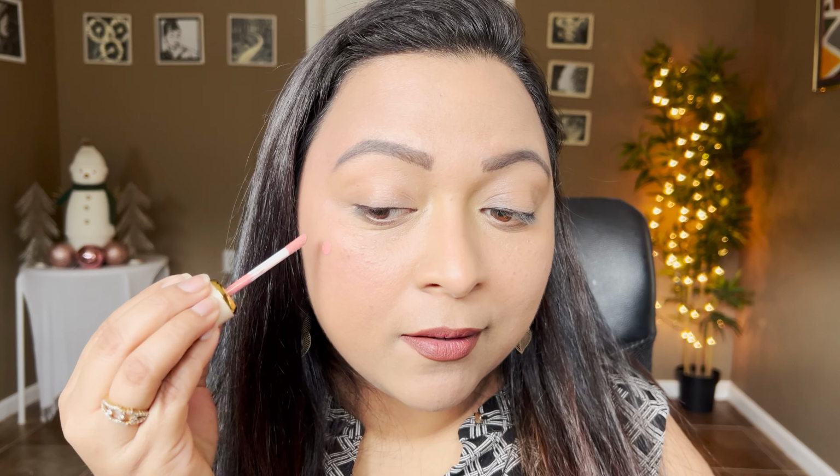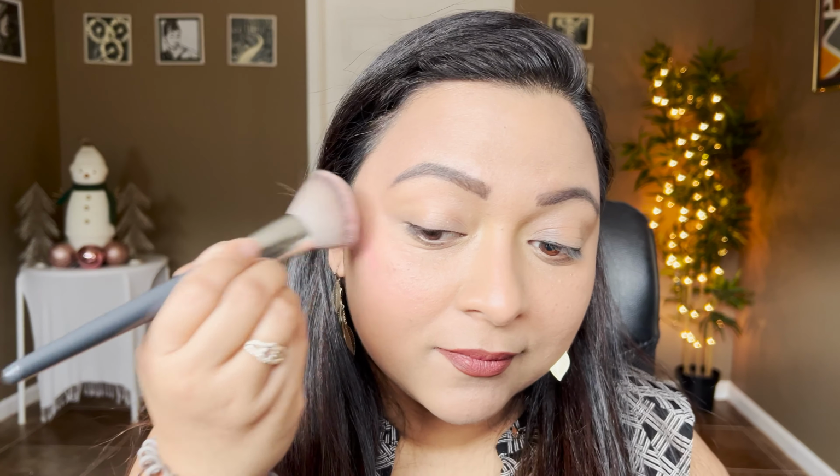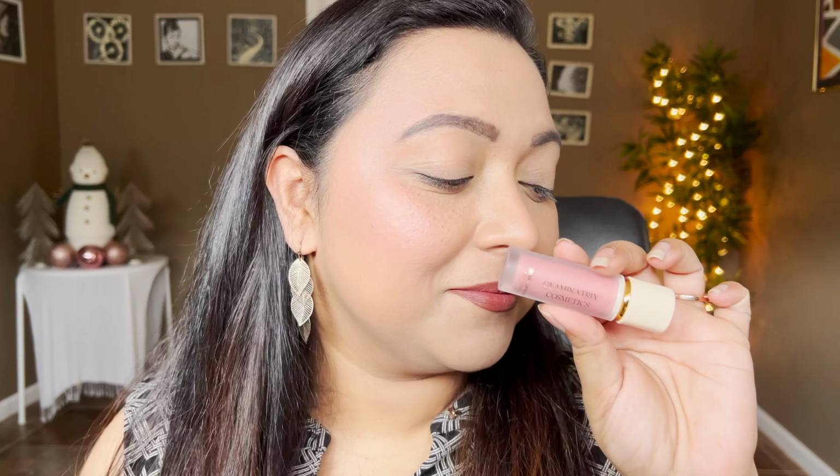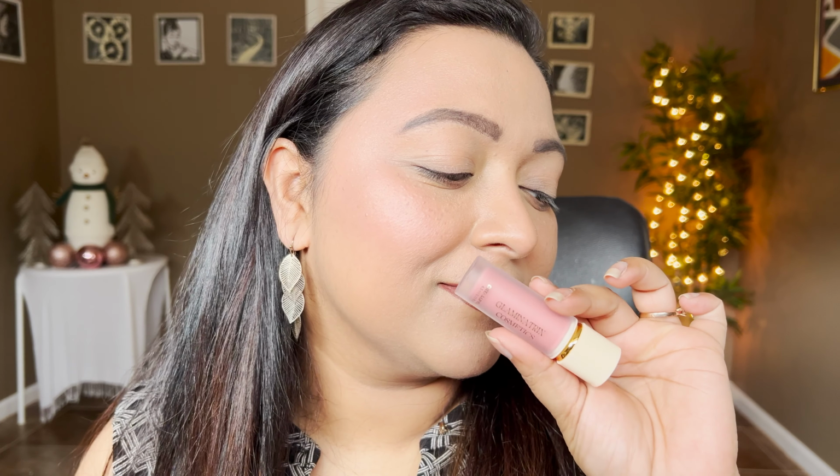Let me just build it up a tad bit more. There you go. Look at that shade. So pretty. Okay. So this is the shade Gentle. I really, really love how beautiful. It's a mauvey pink, but it is so muted. It's a very neutral, muted pink. That's what it is. Okay, let's move on to the last shade.